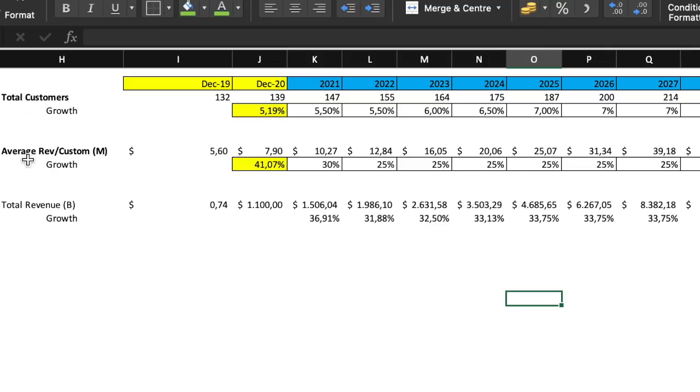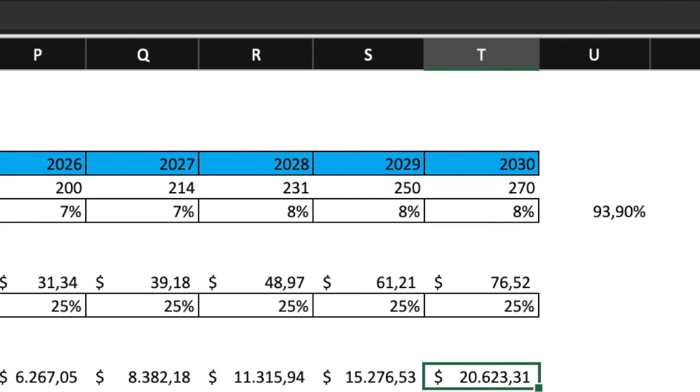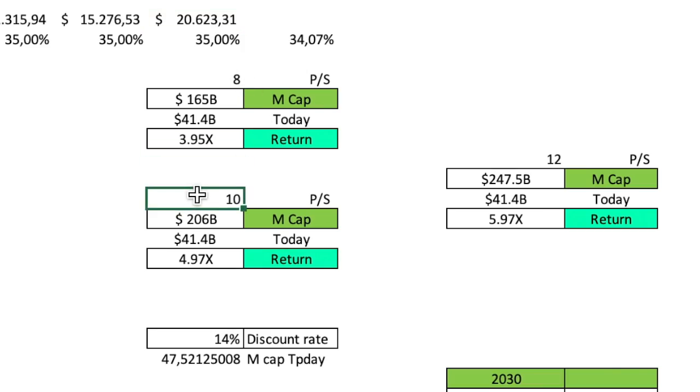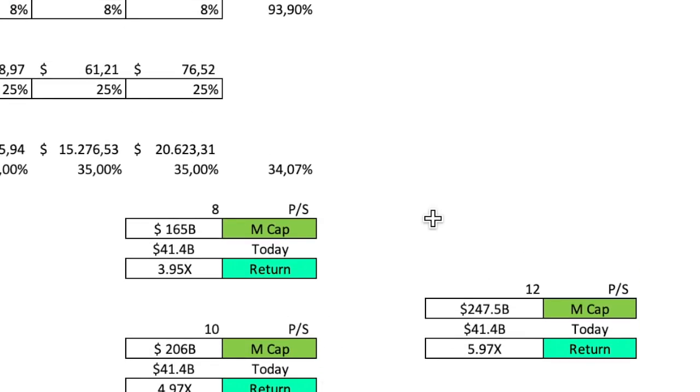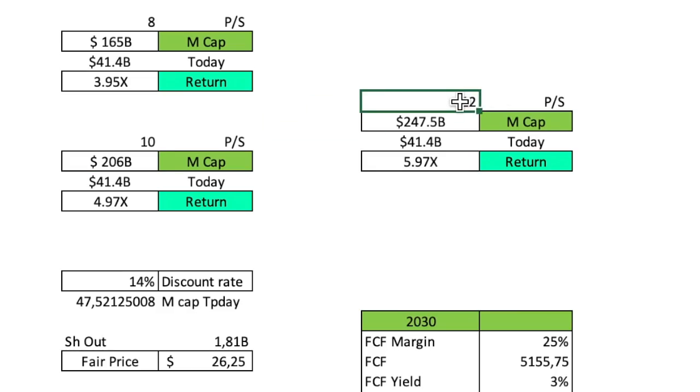Now, with this valuation, if you remember, we had a total revenue of around 20.6 billion by 2030. And then obviously the price to sales ratio. So I gave you an 8 and a 10, which is the industry average. Obviously by 2030, you are looking at a company which is more mature. Okay, so also in terms of multiples, you are coming down from higher multiples right now. But that will give an average of a $200 billion company. I have added the 12 price to sales ratio. Why 12? Well, simple enough. Microsoft right now is trading at 11.8. Okay, so just to have an idea.